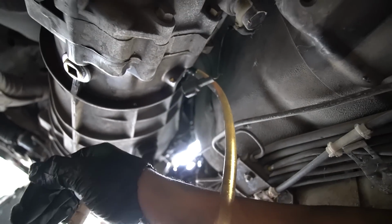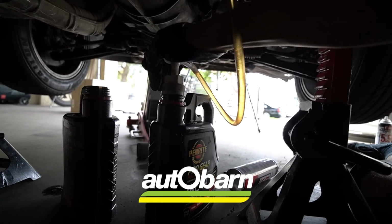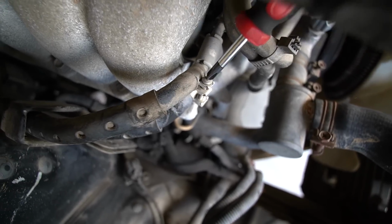I then filled the gearbox up with a fluid pump that I bought from Autobahn, which moves the most amount of fluid per press than anything else that I've used. And then we replaced the fuel filter, which was a bit trickier than I thought, considering being able to access it from the engine bay.